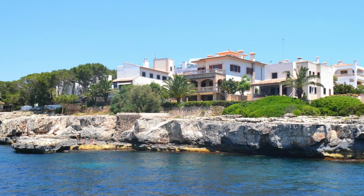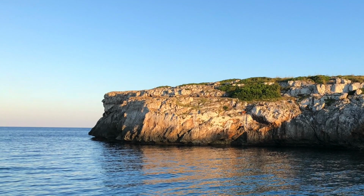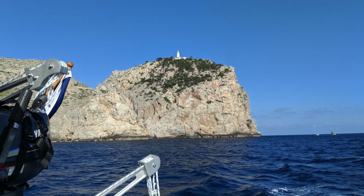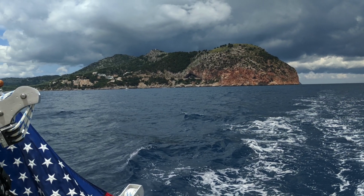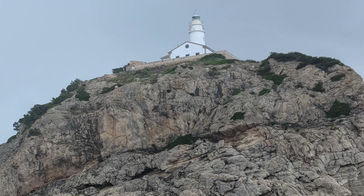We passed by Cap de Formentor 3 times as we transitioned back to Soller to pick up our second set of guests, before circling again to the southeast of Mallorca and the wonderful calas that line the coastline there. Each time we passed this prominent lighthouse, we were in awe.